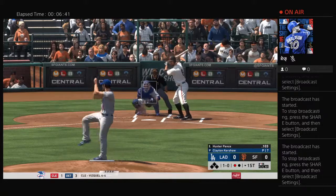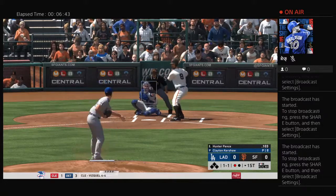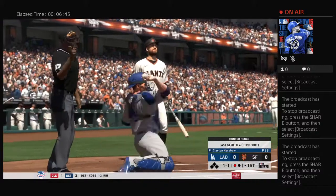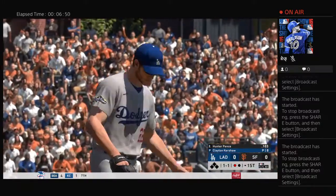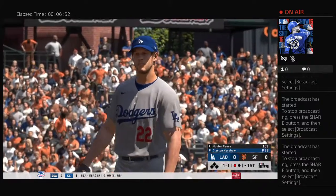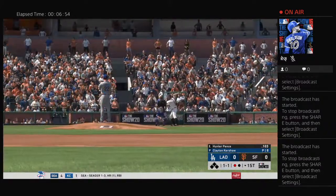The 1-0. Finds the zone. Strike 1. You rarely see a pitcher of this quality throw one right down the middle, and as a hitter, there's probably a good chance you're not going to see that pitch again. 1 out, nobody on.